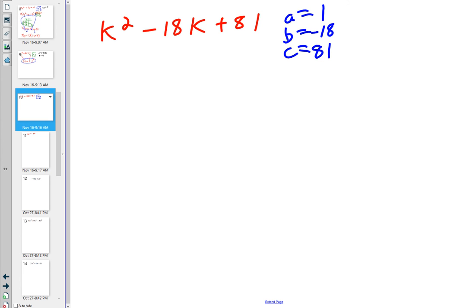So now let's go do the check. B squared, which would be negative 18 squared, would have to equal 4 times 1 times C, which is 81. B squared is equal to 4AC. Negative 18 squared. I know negative times negative is positive. Somebody have a calculator? 18 times 18? I'm guessing it's going to be 324. I'm pretty sure these two are equal. Yeah. 324. So for the second time in a row, I have a perfect square trinomial.